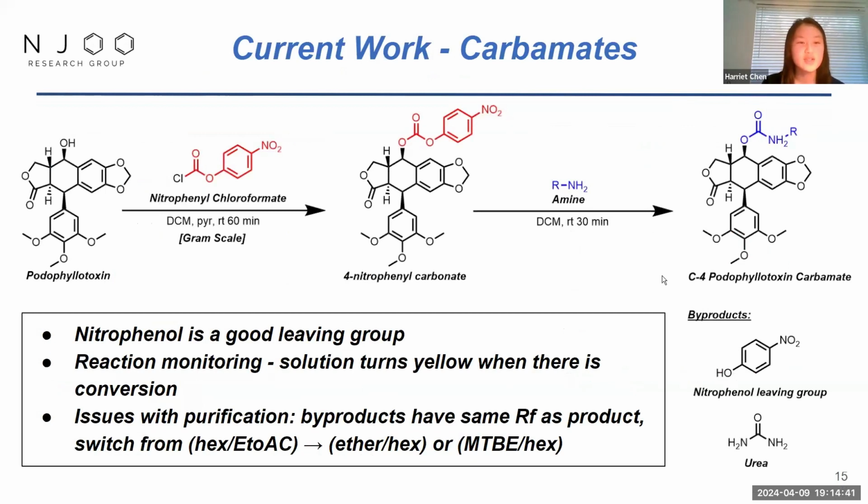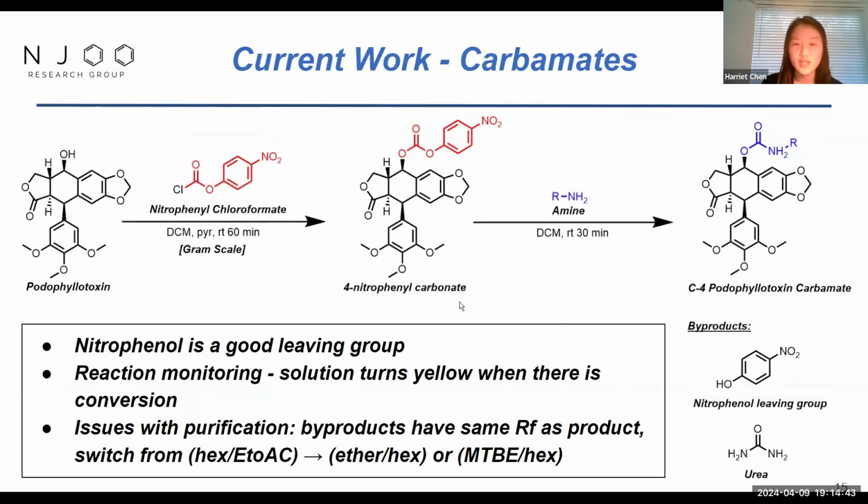With the help of Ed, we made a nitrophenyl carbonate first, which is similar to the carbonates I talked about before. We used nitrophenyl chloroformate with DCM and pyridine at a gram scale. After that, we had this 4-nitrophenyl carbonate. What's good about the nitrophenyl group is that it's a good leaving group. So when we added amine, we could see that conversion was happening instantaneously because our reaction solution turned yellow, which indicates that the nitrophenyl group was leaving and the amine was creating the carbamate.